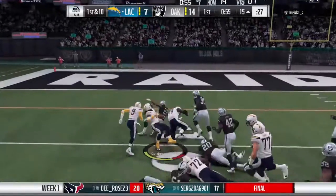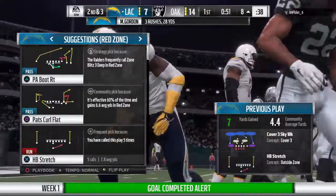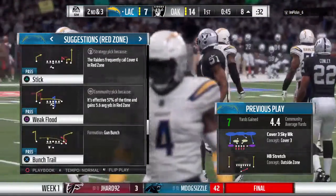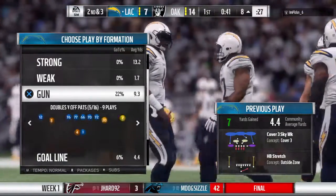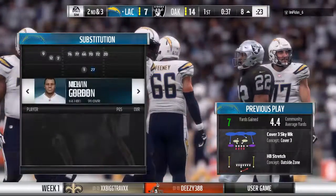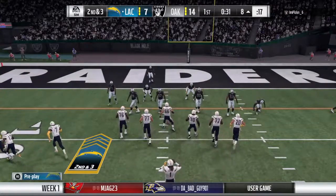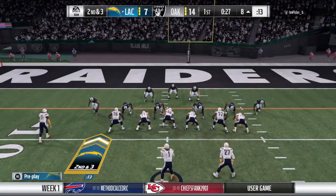Now a handoff. This is Gordon going left. And effective running here. He'll take it down inside the 10. A solid run on first down. Gain of 7. Leaves him with a 2nd and 3. And here comes play number 6 on this drive. Here we go.